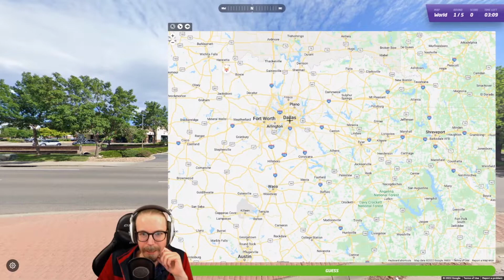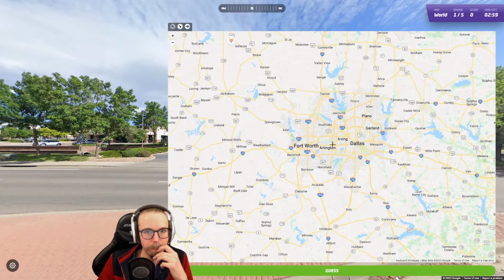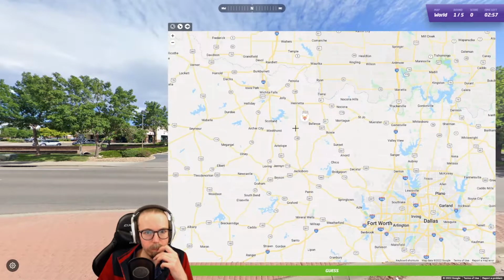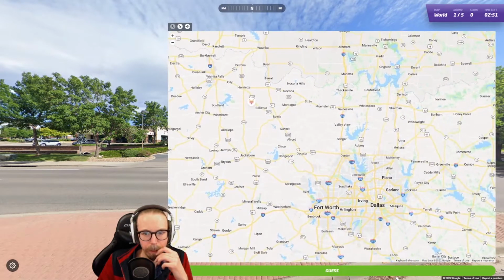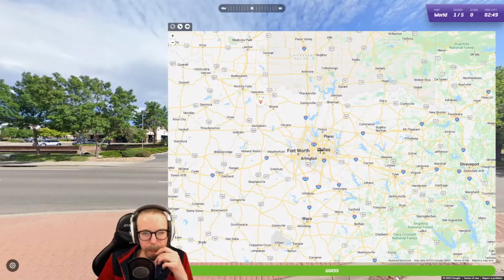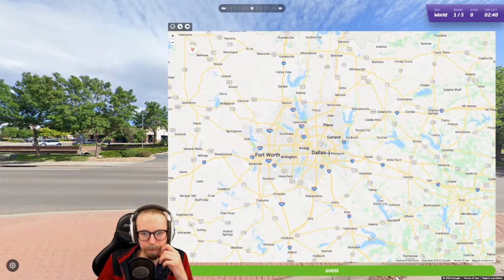We could be in Dallas. Let's see, we are facing north, so the road should be going west to east, right? And we are in a city. I think we're in Dallas. Does that make sense? Does it look Dallas-y? Yeah.